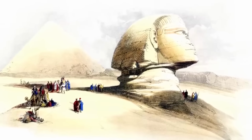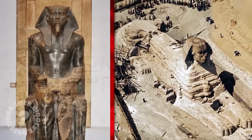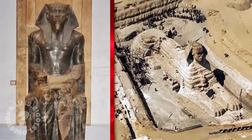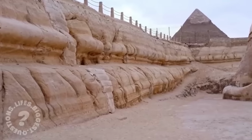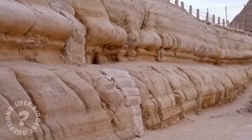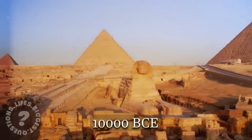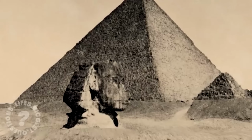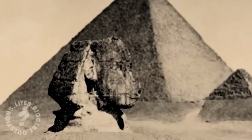While scholars attribute the construction of the Sphinx to Pharaoh Khafre around 2500 BCE, some researchers believe it may be much older. Evidence of water erosion suggests the Sphinx may have been exposed to heavy rainfall centuries ago, dating it to as early as 10,000 BCE. This theory challenges conventional timelines, suggesting the Sphinx was built by an even older, lost civilization.